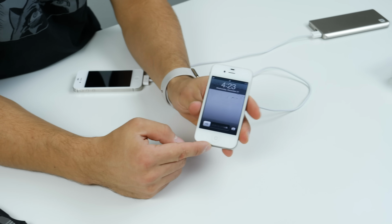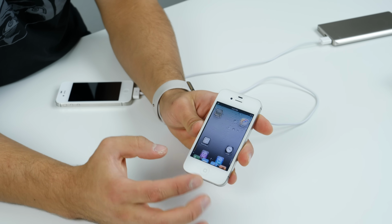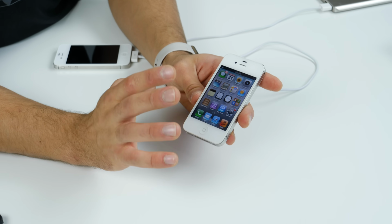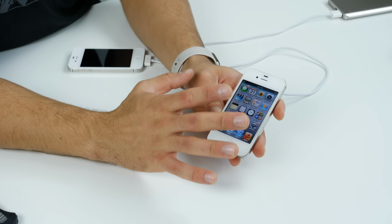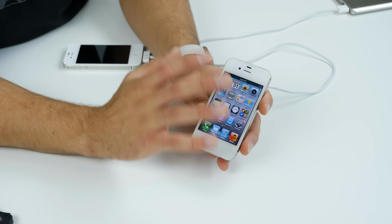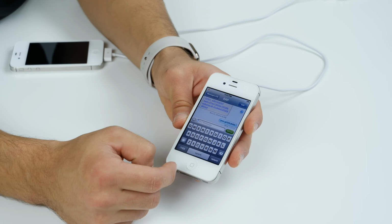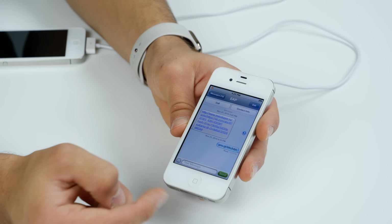So let's take a look at this real quick. This is my iPhone 4S on iOS 5.1. I believe you can get it down to 5.0. I'm not entirely sure though. So this is the first time ever that you can actually set up an iPhone without iTunes with the setup menu on iOS 5. You did have iMessage here, and oh my gosh, it looks so cute. You have the old bubble styles.